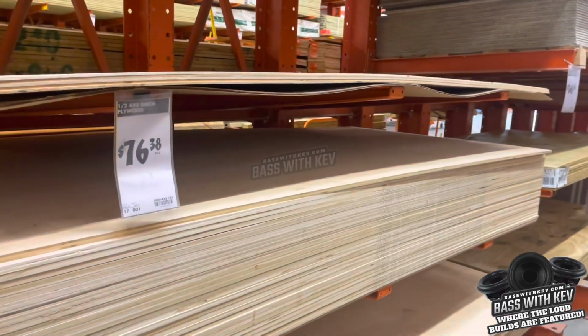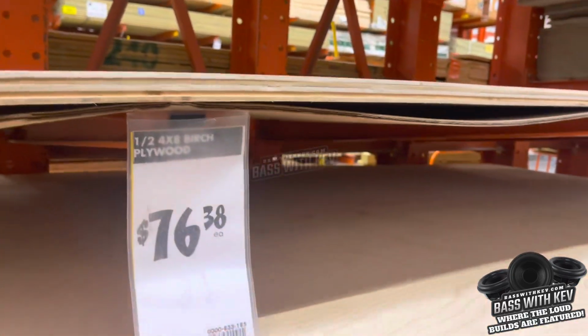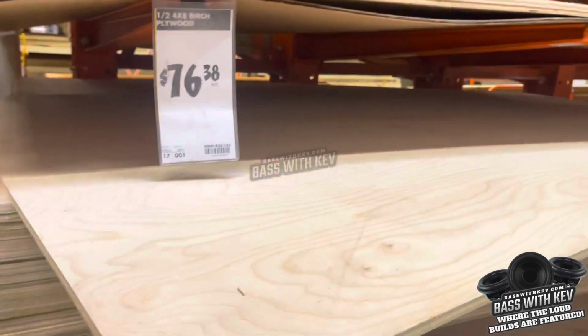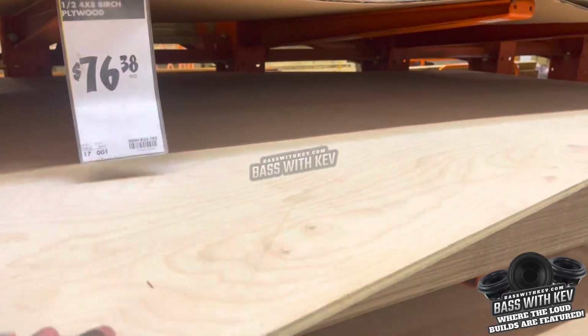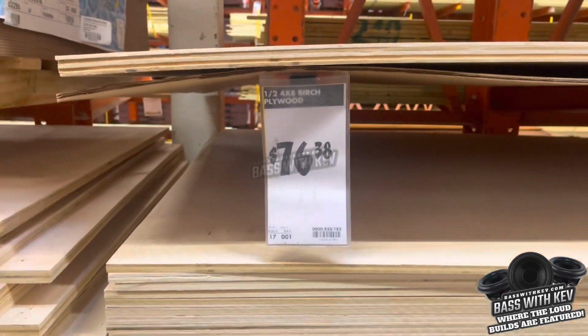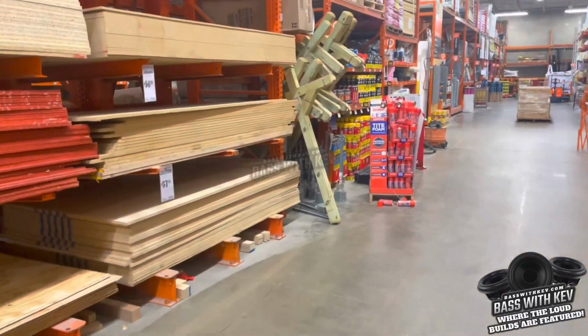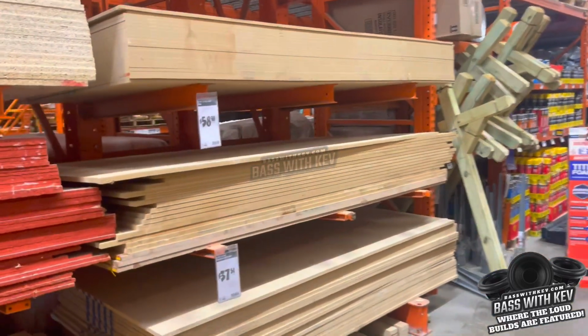But of course, you got this other thinner stuff here. I guess it'll be good for some, but I'm not really sure. But it ain't bad though. It looks pretty good, it's $76 a sheet. But like I say, I'm gonna probably have to cut this video down because this music is starting to get a little louder.